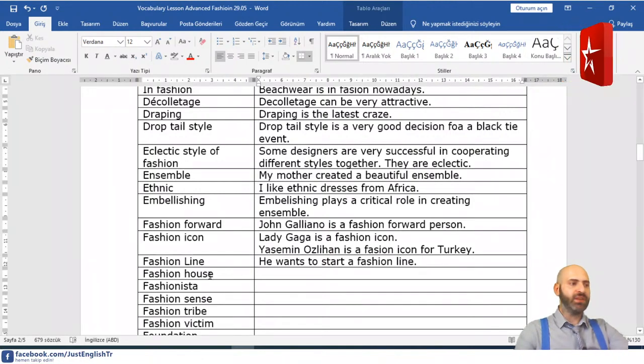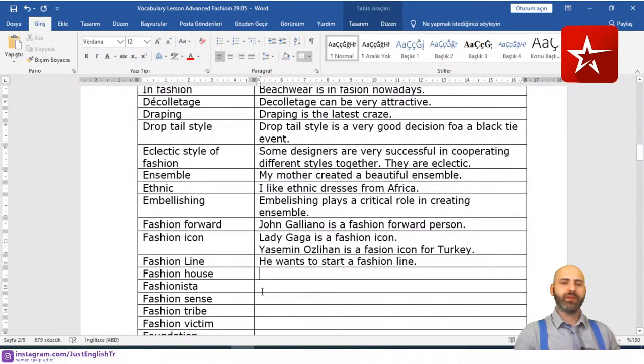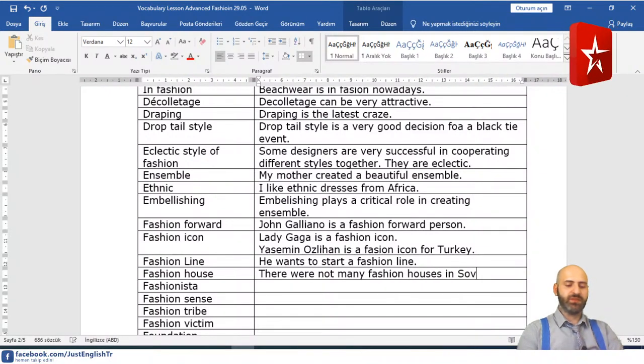Fashion house is a company involved in fashion design. Company, we don't say fashion company, we say fashion house. I will give you an example from the Soviet Union. There were not many fashion houses in the Soviet Union.